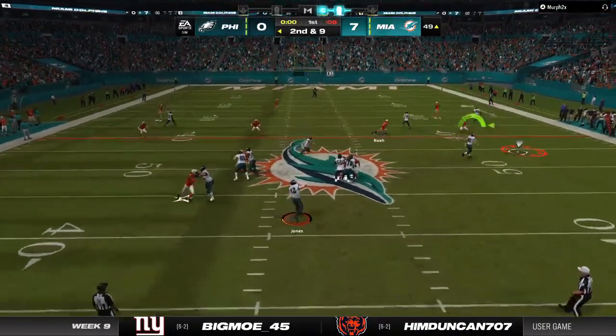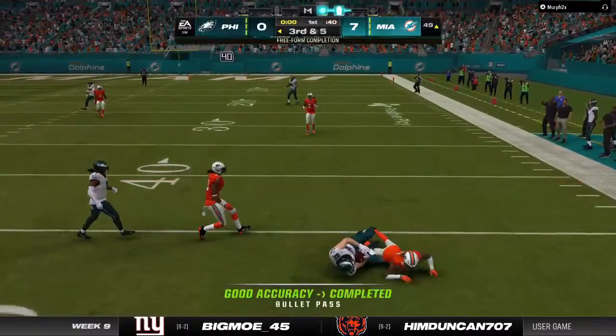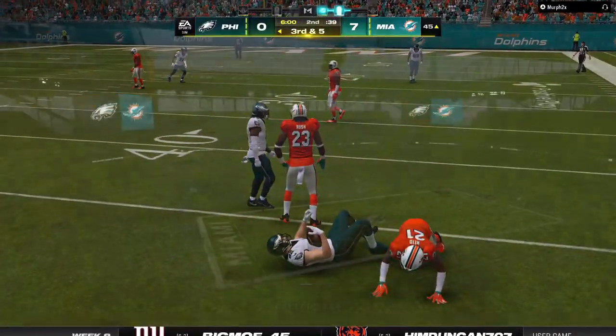To throw on 2nd down, Jones. It's a short one here, complete to his tight end.